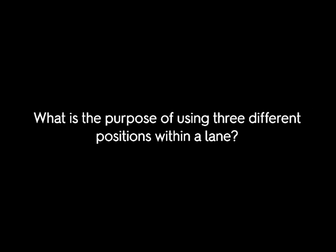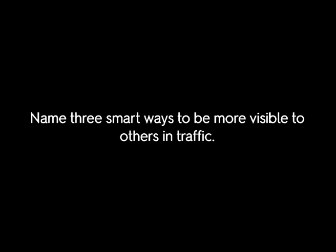What is the purpose of using 3 different positions within a lane? To see and be seen and to avoid hazards. What is the starting lane position? Far left. Name 3 smart ways to be more visible to others in traffic. Clothing. Imagine a bird's eye view. Ride with lights always on. Signal and communicate. Flash your brake lights.